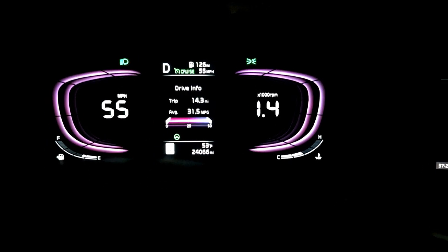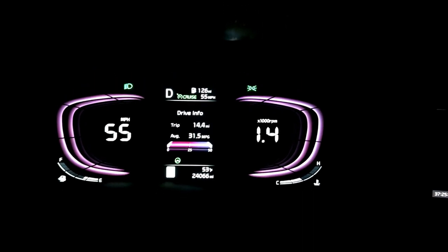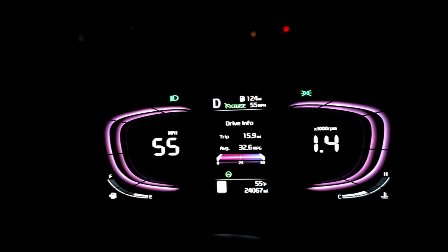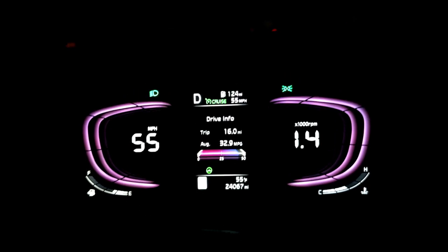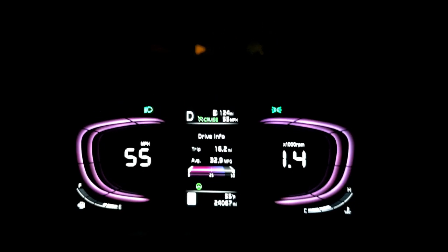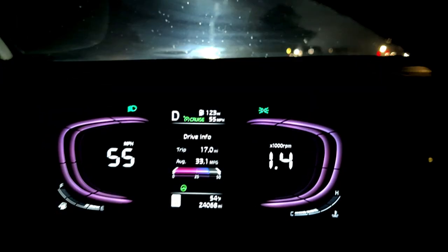As you can see, the motor RPM is down to 1,400 RPM at 55 miles an hour. And the mileage usually climbs pretty quick. There we go, coming up on 16 miles, 32.6 miles per gallon. Well, 32.9. Coming up on 17 miles, 33.1. And now the speed limit will be dropping to 45.